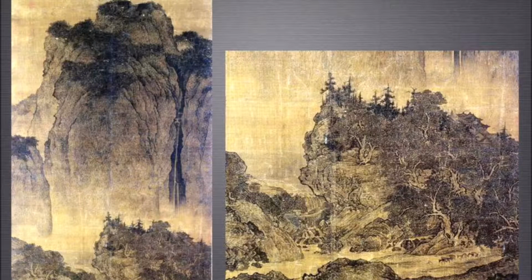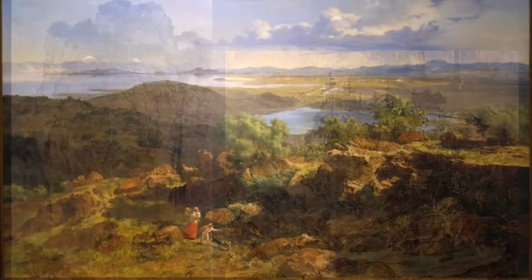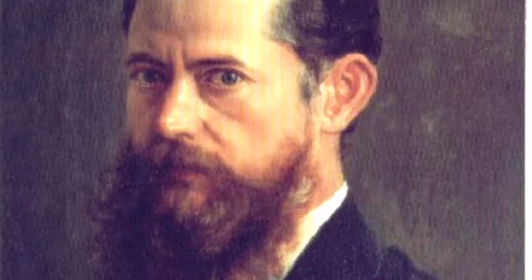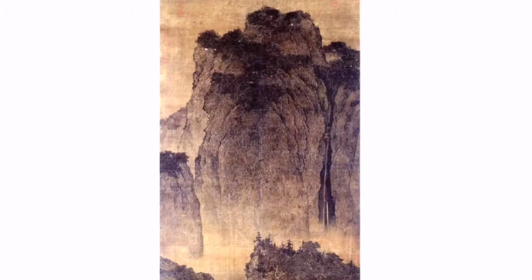We're here analyzing and comparing two pieces: Travelers Among Mountains and Streams by Fan Quan, housed in the National Palace Museum in Taiwan, and The Valley of Mexico from the Hillside of Santa Isabel by Jose Maria Velasco. Yes, first we will start with Travelers.